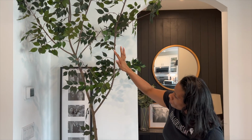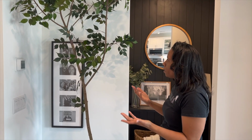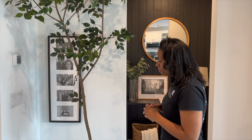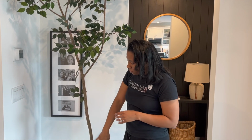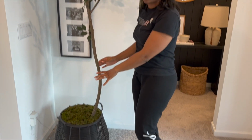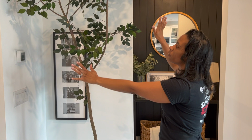Some of them I kept natural because I feel like on every tree, there's not a leaf on every branch. So I kept some of them without any of the leaves on them. And then some of them, like I said, I cut off as well because they were too far down the actual trunk of the tree, and I didn't want that look. I wanted it to be more full here.